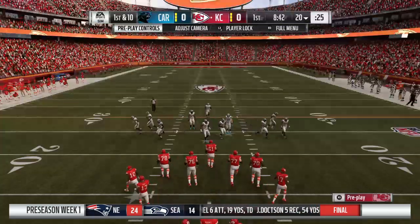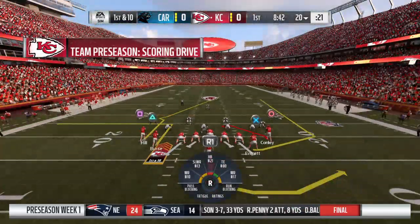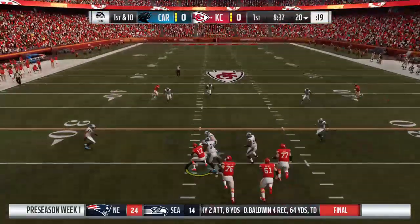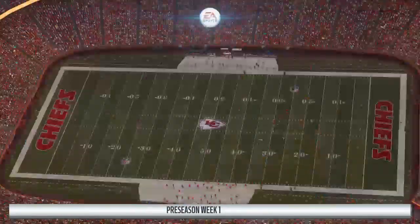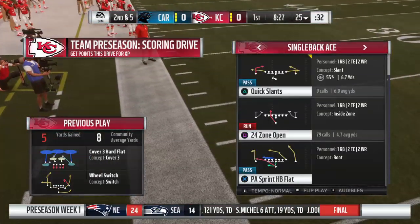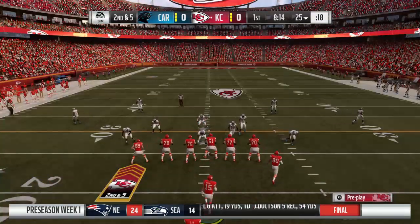Mahomes will lead the Chiefs up 1st and 10 at the 20. Working from the gun, Mahomes. It's complete to Chris Conley. And down he'll go at the 25. 5 yards on the catch there, brings up 2nd down. Here's a 2nd and 5 now from the 25.